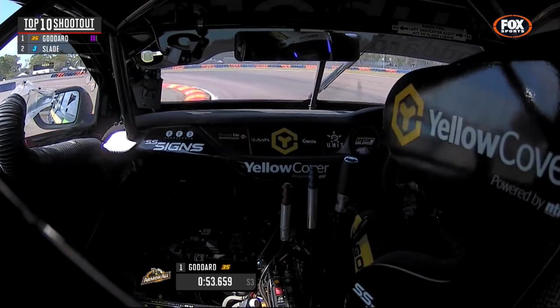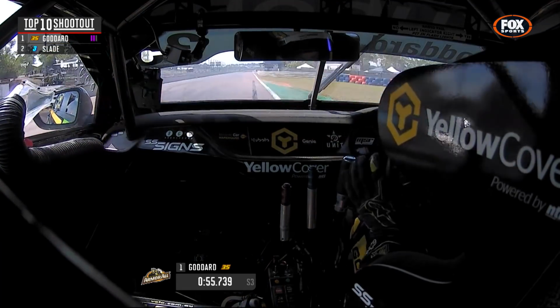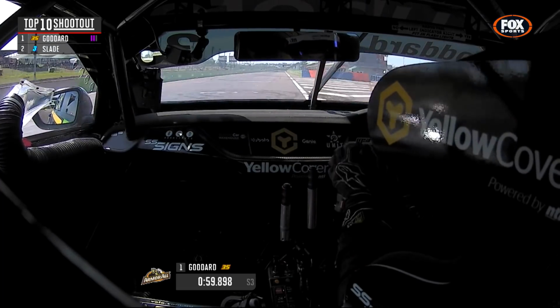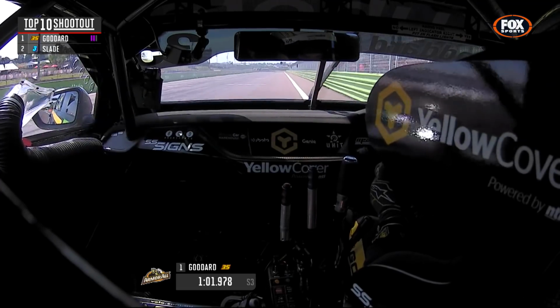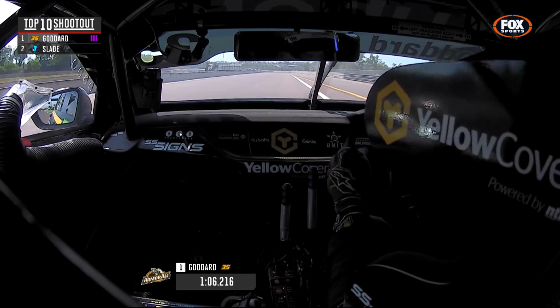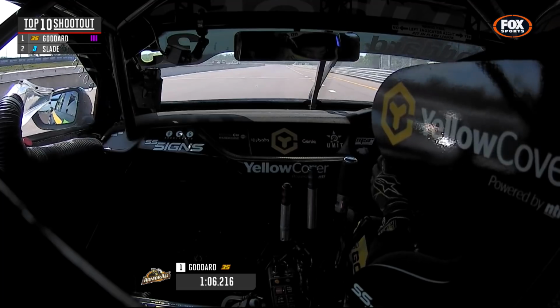His sectors look pretty good. This is a pretty smart lap. It won't be too far away from what he did to get in. So anytime that you can replicate that lap, Chad, that's the important part of that performance for Zane Goddard. And a 6.21. Not a bad effort from Zane.